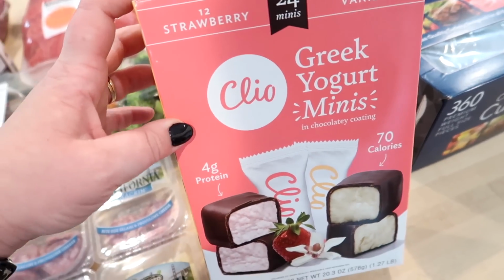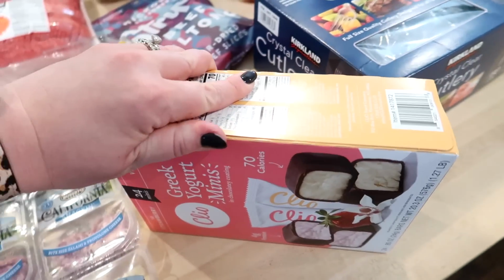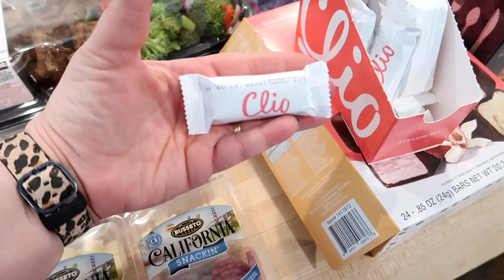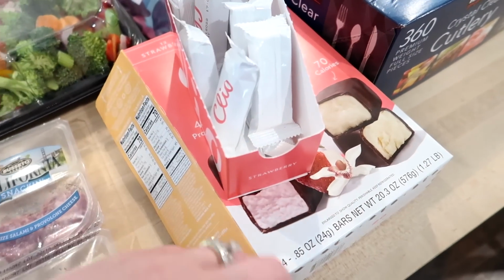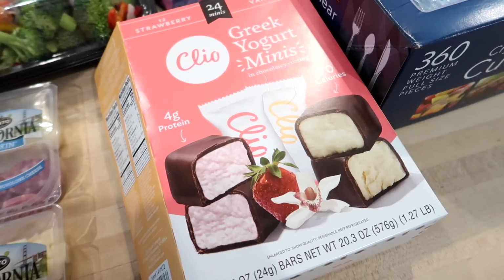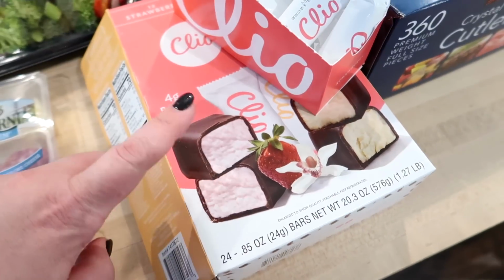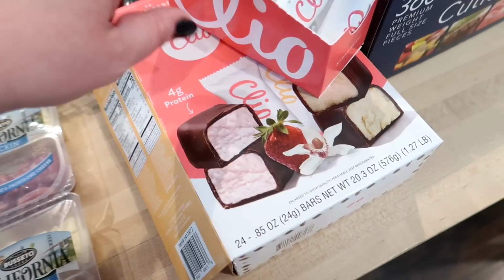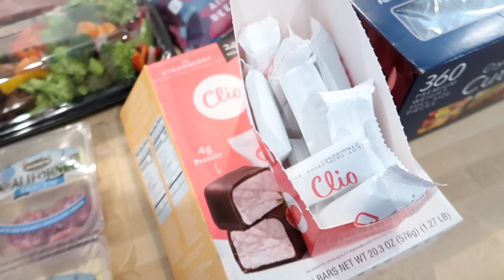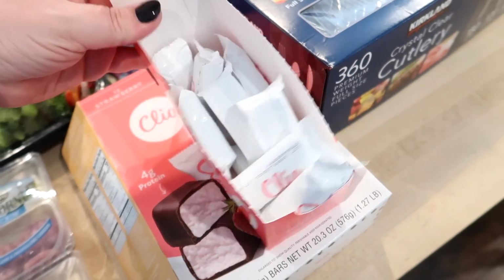They're like $1 a bar, but you can get 24 of them at, I wonder if they're small. Let me see. Okay, so these are minis. So these are smaller than the ones that I've been getting at Hy-Vee or Walmart, but still you get 24 of them in there for, I want to say this was around $9, so it's a pretty decent price. They're basically just like Greek yogurt covered with like a chocolate flavored coating, but they do have some protein in them, so I feel like they're a pretty decent snack for kids, especially when they just want a little sweet treat.